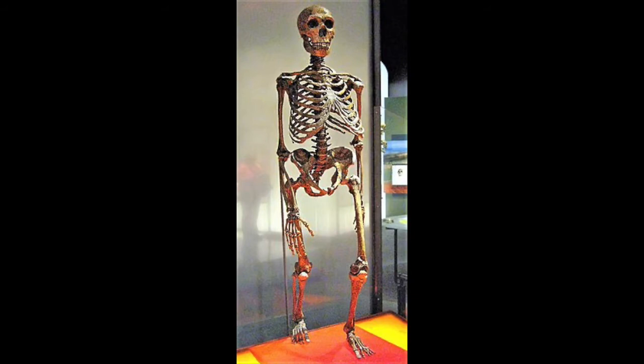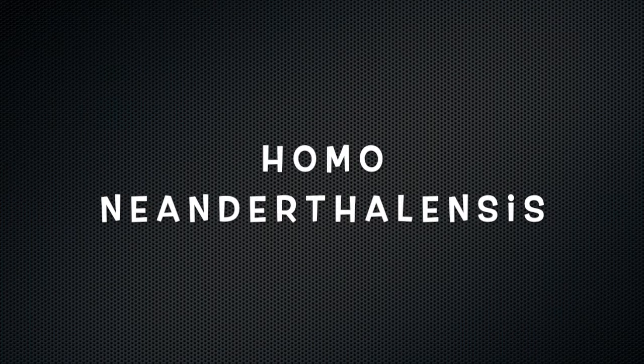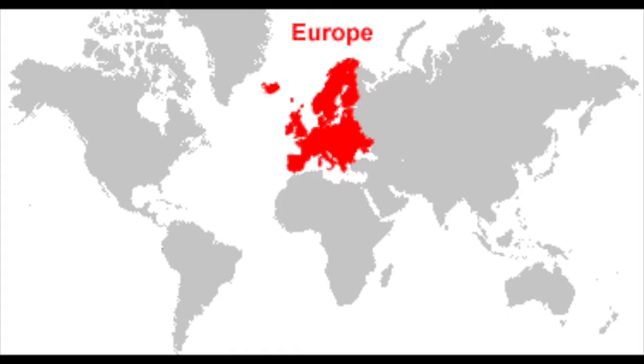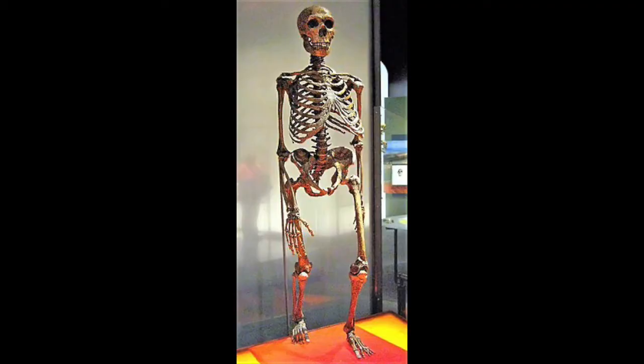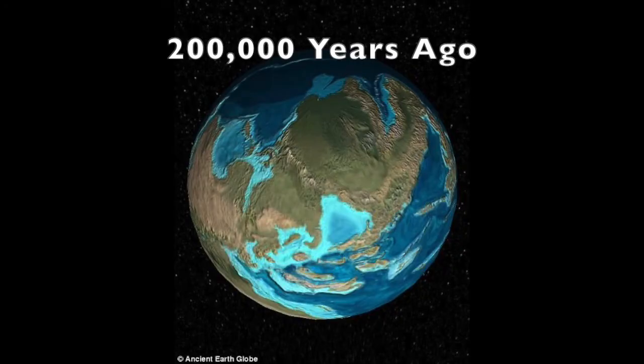Scientists discovered that the skeleton belonged to an early human that they had never seen before, Homo neanderthalensis, Neanderthal man. Since that time, scientists have found Neanderthal skeletons in Europe and Southwest Asia. The discovery of these skeletons is one way we have evidence about the migration of early peoples. Scientists have concluded that Neanderthals lived around 200,000 years ago.